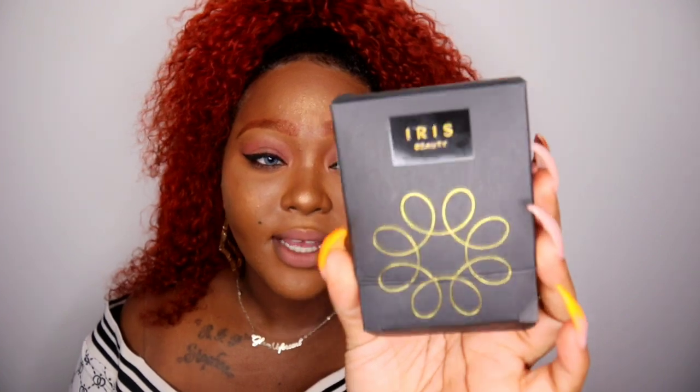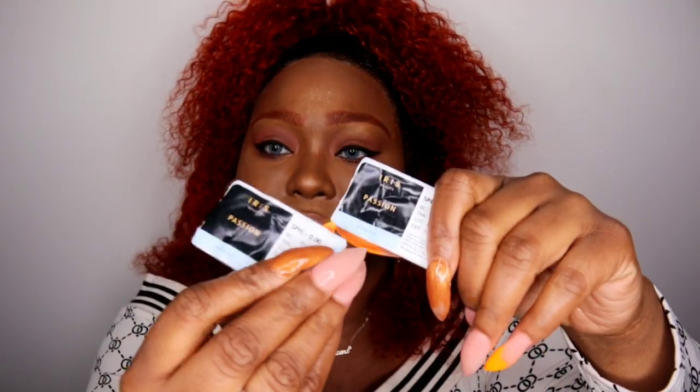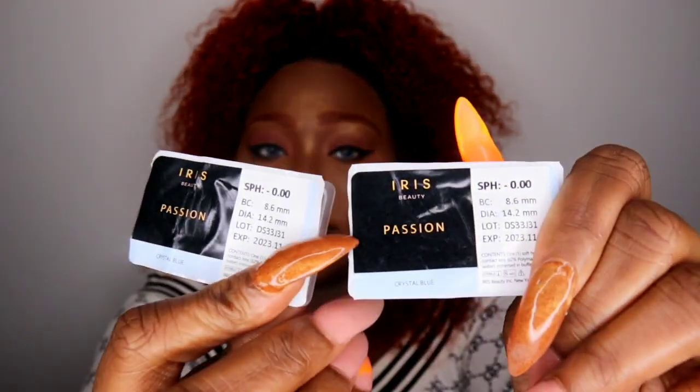So I like that they're based in New York. And it usually comes in a black box. I love the packaging, stated that before. Love the packaging so much. And it would have your information here, like your prescription and stuff. And it has the color of the contacts and also the name, which is Crystal Blue. And I did choose these because, like I said, I never had blue contacts before, and I've always wanted blue contacts. And they both came individually in these contact cases.